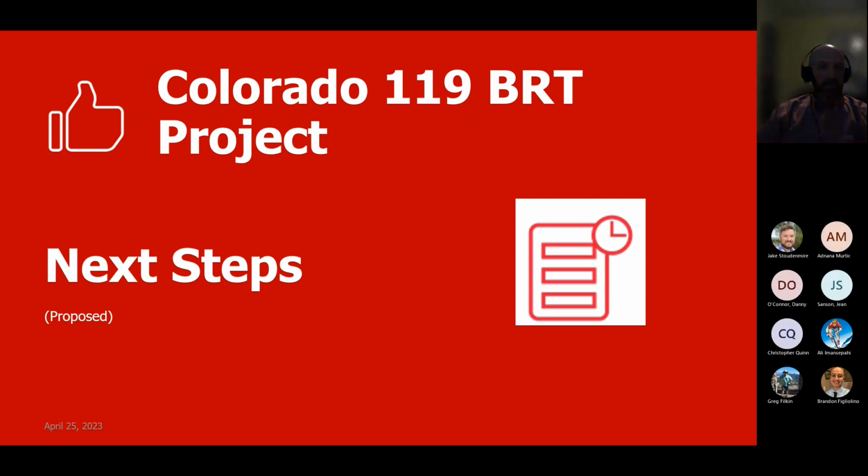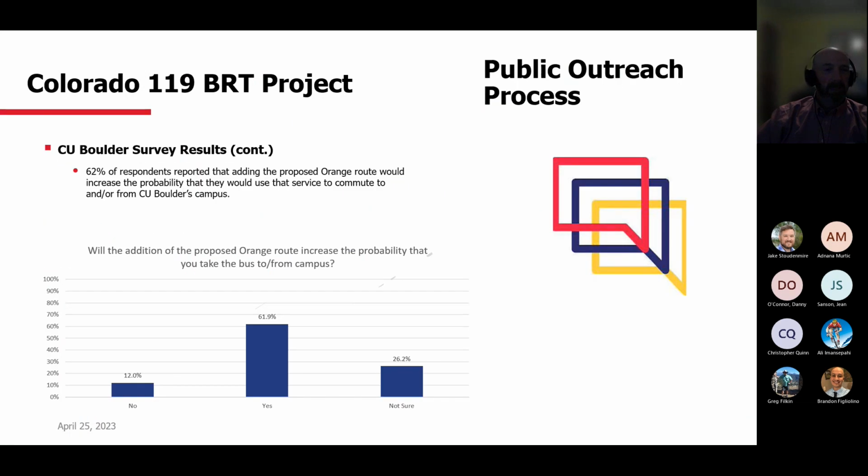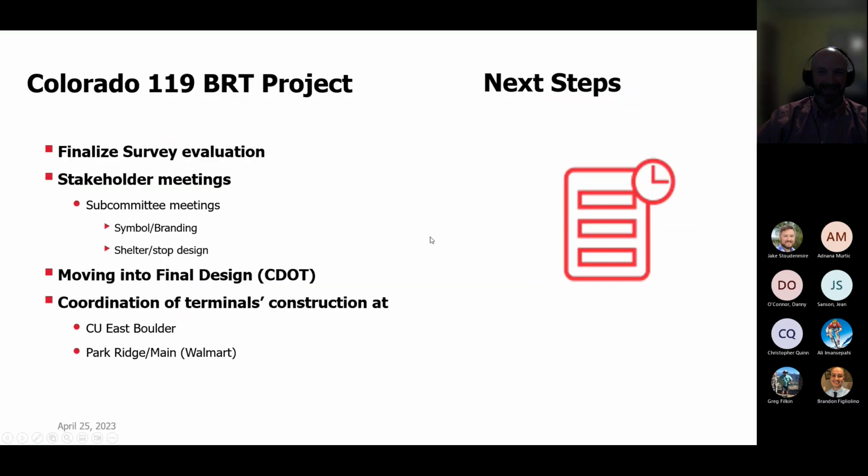All right, and I believe next steps is me. My camera is very dark all of a sudden. Maybe back up just one slide. Here we go. One more. Sorry, operator error. I'm going to turn off my video. I'm not sure why my camera is so dark.